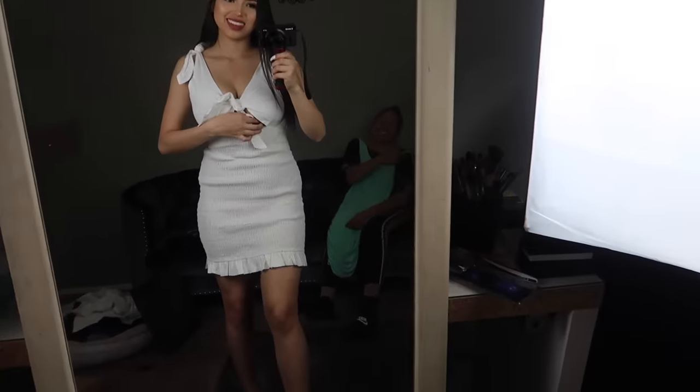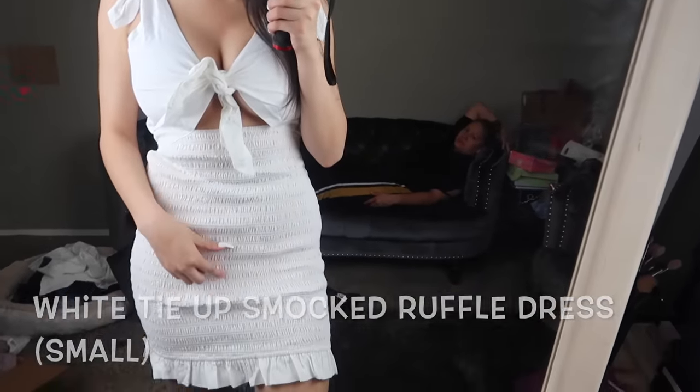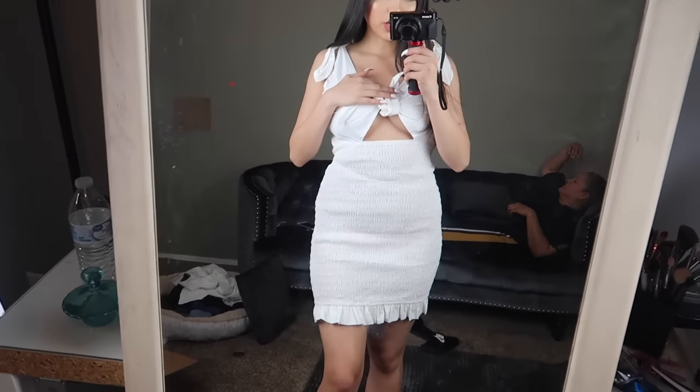This is the next outfit, you guys. This is what this one looks like. It's like one of those ruffled skirts, and I did get this in a size small. I don't know if it's really supposed to show your under boob. Maybe I should have gotten it in a size medium, but this is what this one looks like.